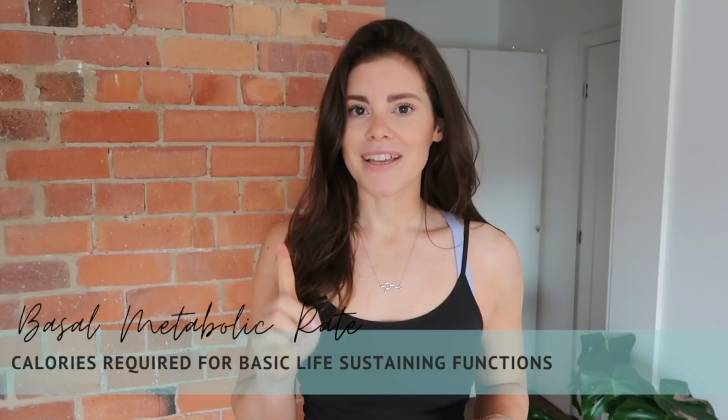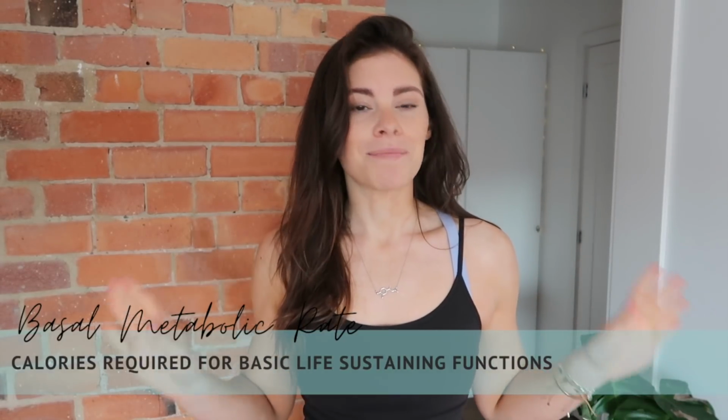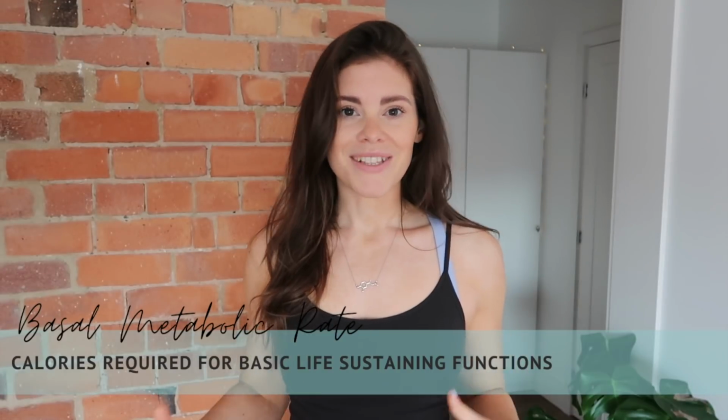The total daily energy expenditure is the amount of calories per day that your body burns, and it's made up of 4 different components. The first one is called your basal metabolic rate. So I'm going to explain all these terms because they sound really fancy, but they're very simple. So your basal metabolic rate, or your BMR, is essentially how many calories your body needs just to live.